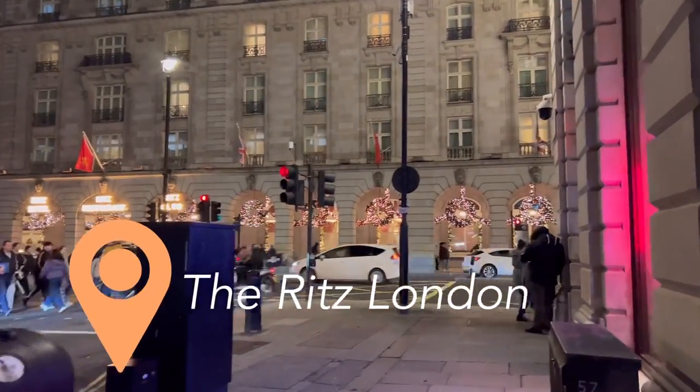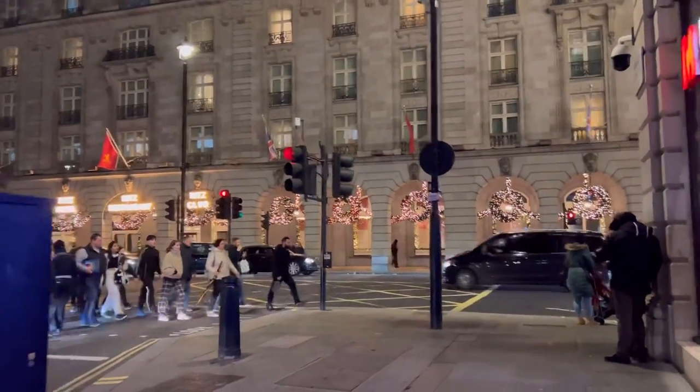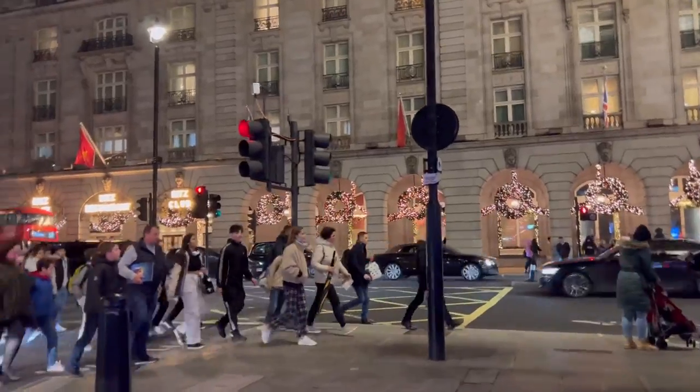Here's our destination, the Ritz London. We're coming here for a tea party, Scarlett and I.